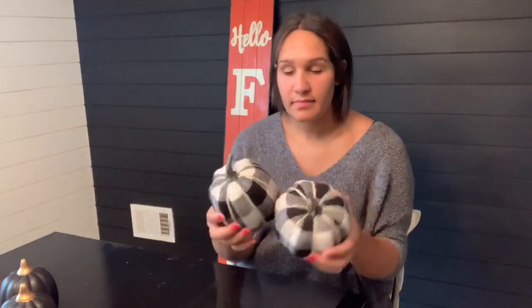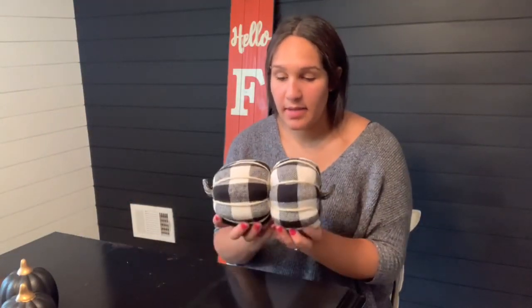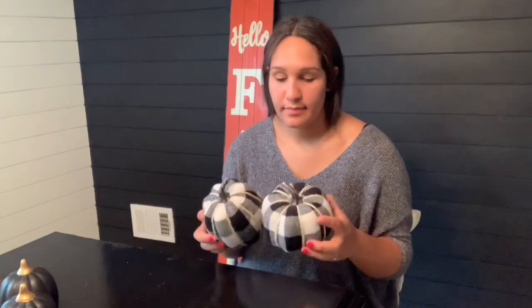I have two of these. And again, I would really appreciate everyone's help. I can use this outside for the porch decor, or I can put this inside anywhere. Just let me know what you guys think, because I didn't get a lot of this pattern this time. So just let me know down below what you think.